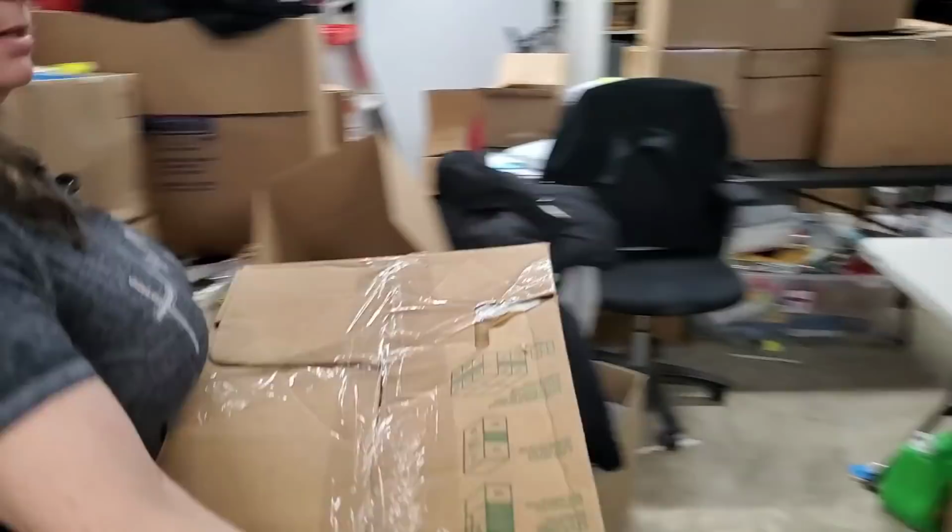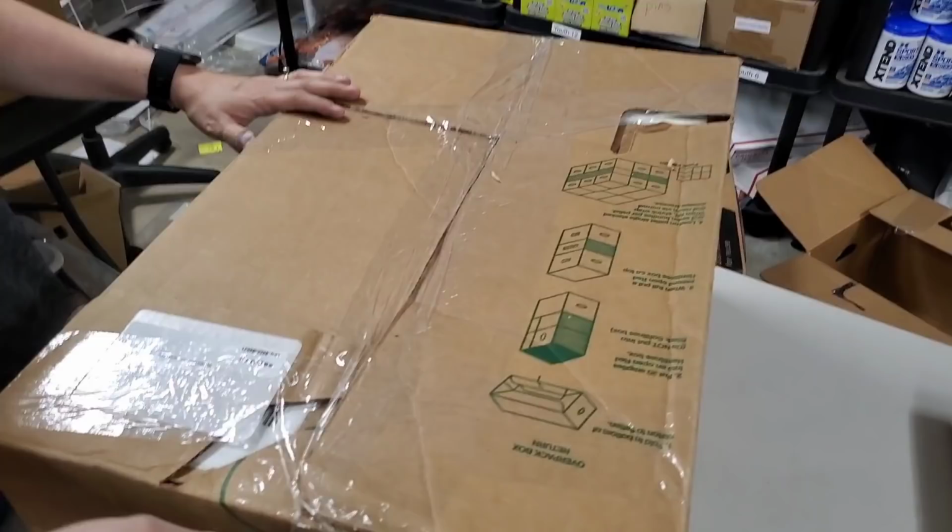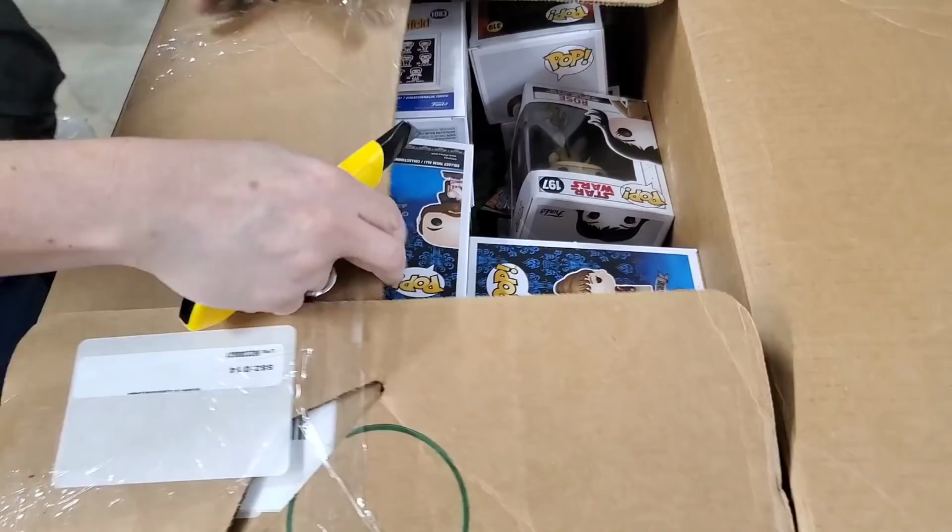All right. You probably left it here. Oh yeah, I probably could have. It is shorter over there. Yep. All right. Funko Pop. I see some new Funko Pops.